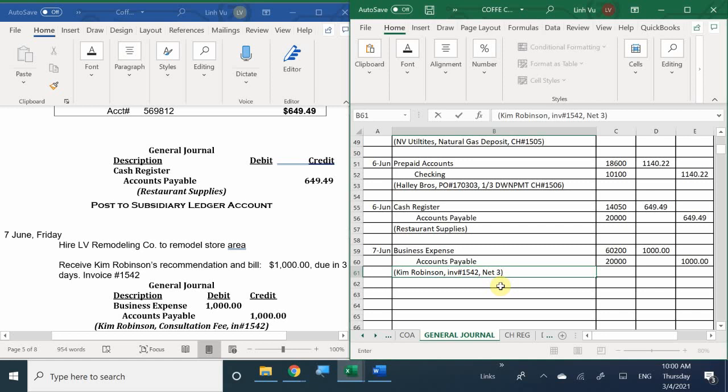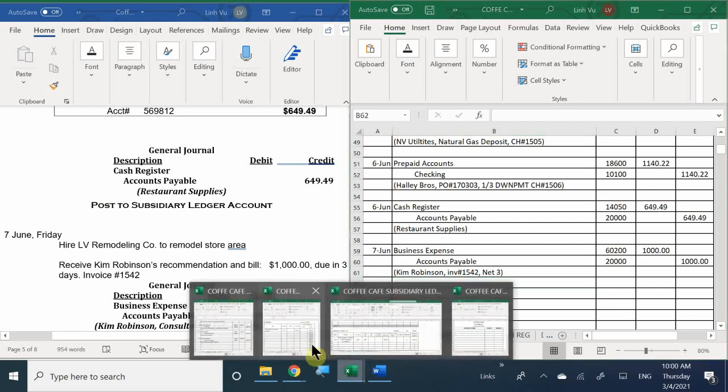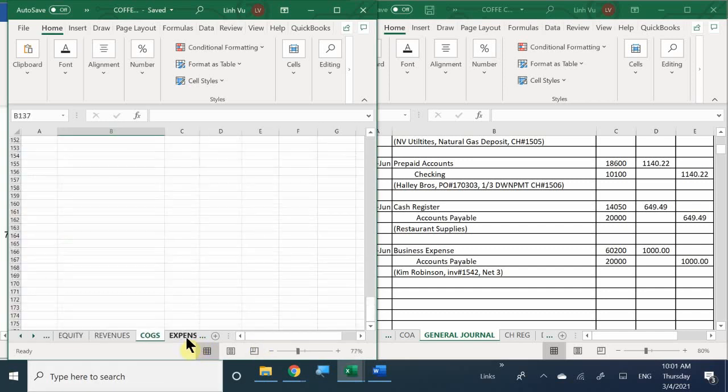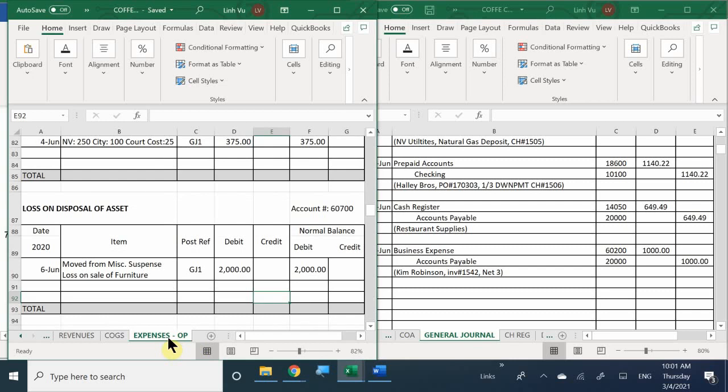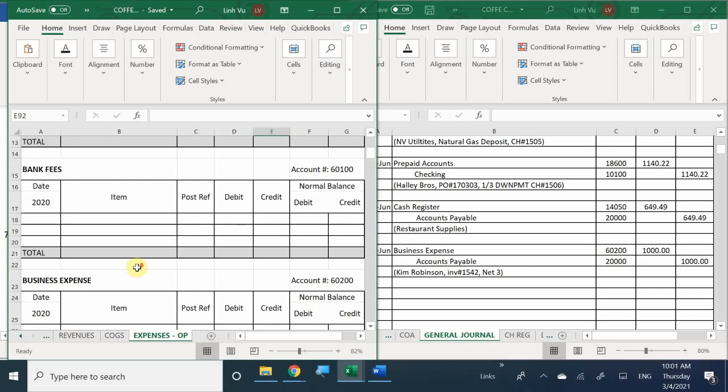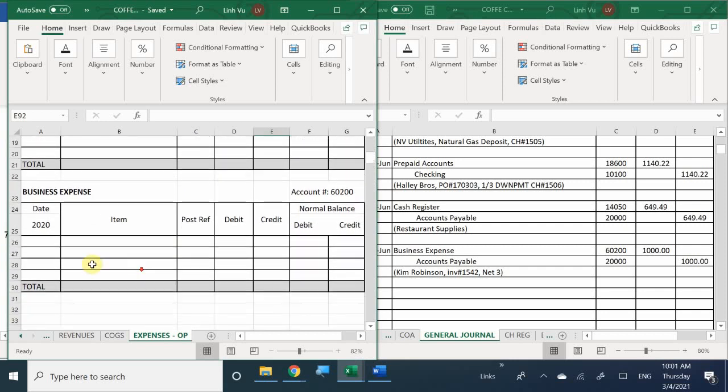Okay? So now we finished off our entire journal. So now the next thing that we can do is enter the information in our ledger first and then deal with the subsidiary ledger last. So once again, business expense comes first. So that's going to be under expenses. Business expense is right here. Okay. And the date is once again June 7th.